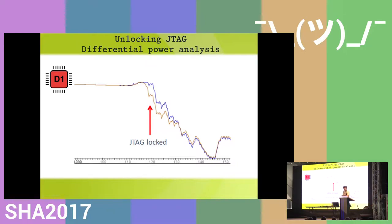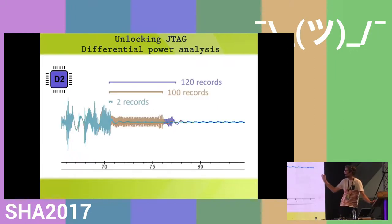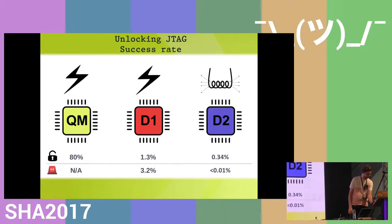Yes, thanks for clarifying that. We did the same on the other target, and we found a similar pattern: if we configure more or fewer configurations for JTAG, we see a clear difference in how much power is consumed at this point, and we do a fault injection here. And again, we were able to keep it open.